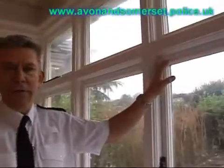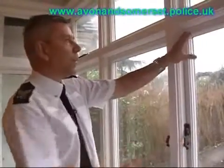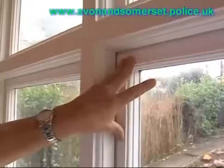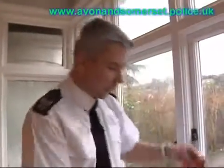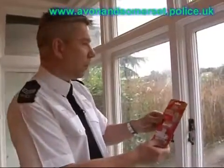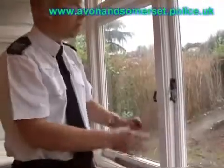This is a downstairs lounge window. Typically of a house of this age, this is a wooden framed single glazed window with a single clasp there in the middle. If I push on the top, you'll see that that's quite flexible, which again gives the burglar an opportunity to force that window open. You might want to consider fitting a window snap lock like this one, at least a third of the way down and a third of the way from the bottom, to help make this window much more secure.